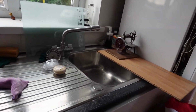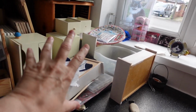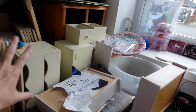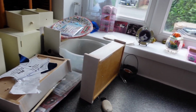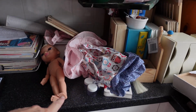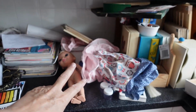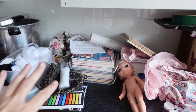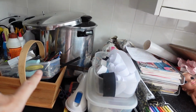I've got a sink in this room, which is good, and this is all the stuff which I'm going to be working on. Most of that is just going to stay there, but all this needs to be packed away. This is all stuff which I've been using during the week. Dolls' clothes need to go back on some of the dolls because they've got their Halloween outfits on, so that needs to go away. My magazines usually live there anyway. I do also do canning in this room, not that you can believe it, but yeah.